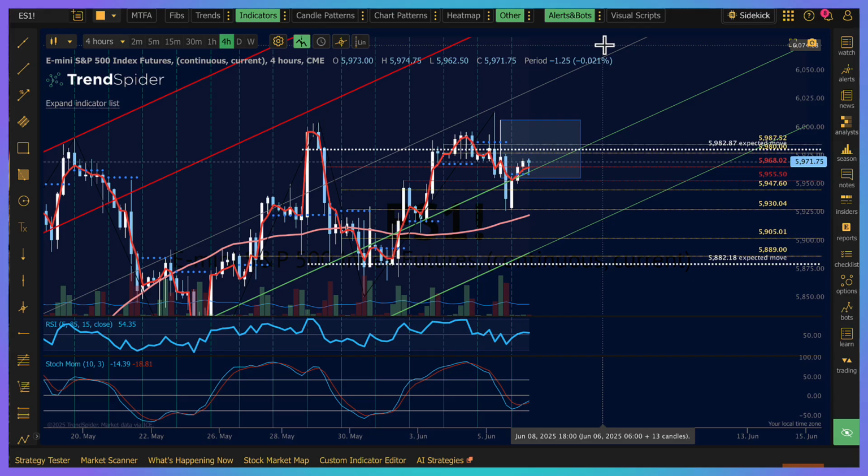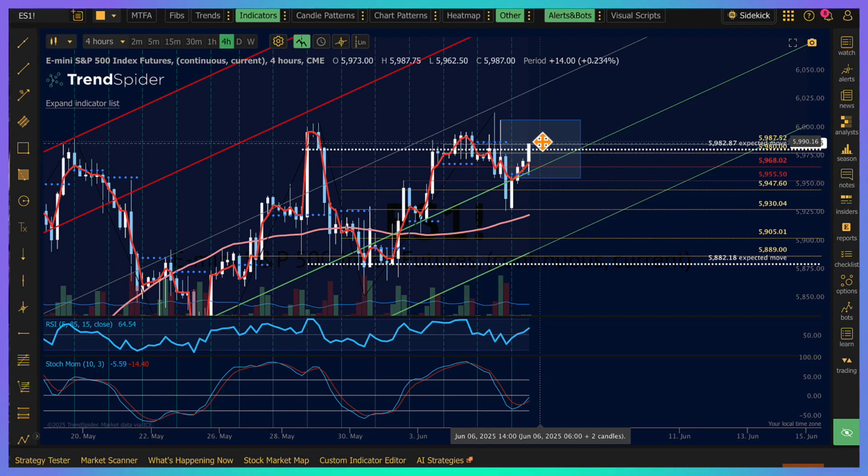Could it be a nothing burger? Sure. I mean, are they really going to move off of this number? I don't know. Maybe they will, maybe they won't. But as we stare it down and we wait for this wick action, there goes the wick. All the way up to the high end of the formation. It's going to run all the stops.